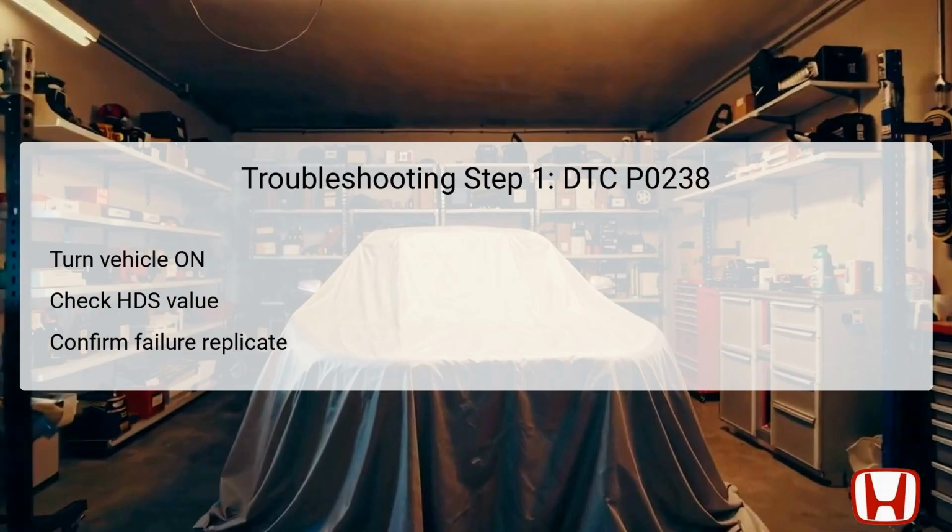If this value exceeds 4.49 volts, it confirms that the failure condition has been successfully duplicated. This step is critical as it sets the foundation for further diagnostics, helping to determine whether the issue is localized to the turbocharger boost sensor, or if it extends to other components such as the circuit or the PCM.